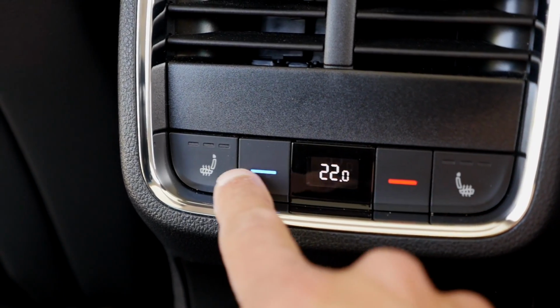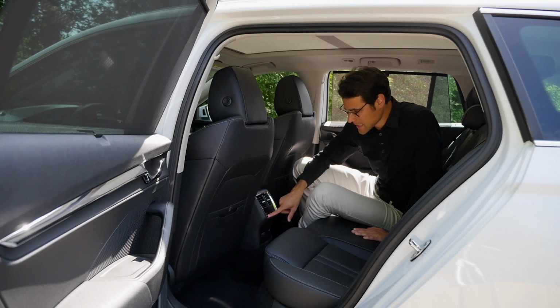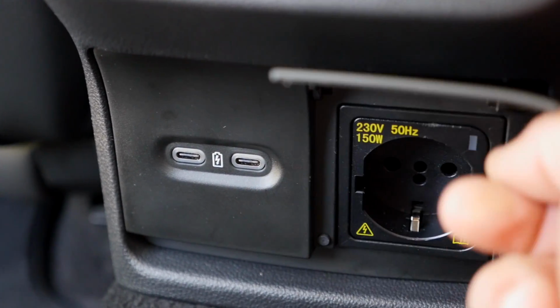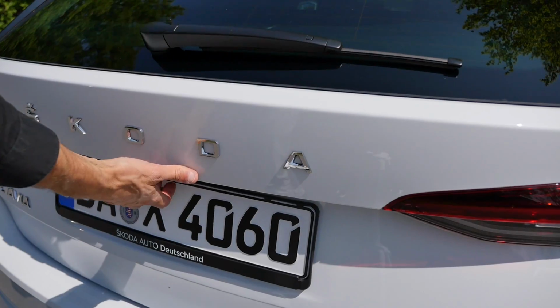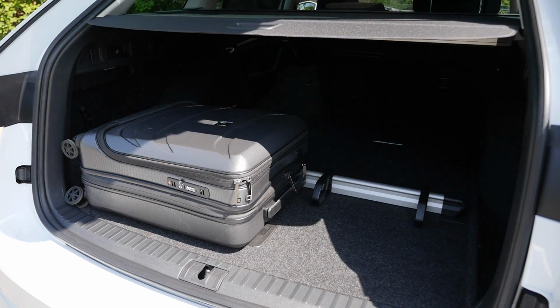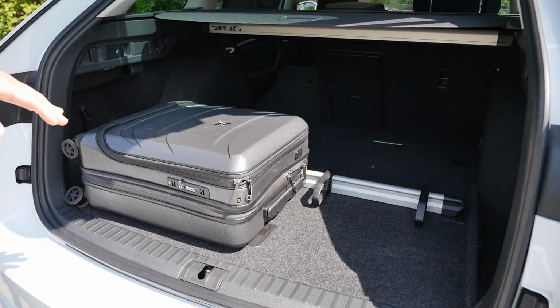You can get it with a higher trim or optional separate climate unit in the rear, even with seat heating for both of the outside seats, two more USB-C devices, and also a real power socket. The electric hatch we have here today is an option, and 640 liters now for the base trunk setup here for the Estate. That's 40 liters more than before.